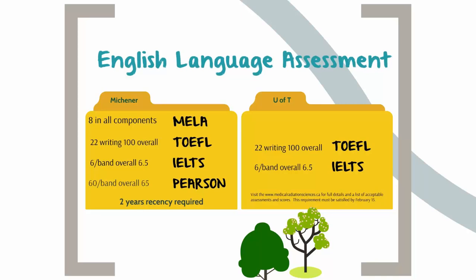Again, if you're looking for more information about all the options, we do encourage you to look at the website. If you go to medicalradiationsciences.ca and look at the English facility requirements section under the application procedures and requirements area, you'll see that there is a link to the full list of English language assessments that are accepted and the scores that are required for each.